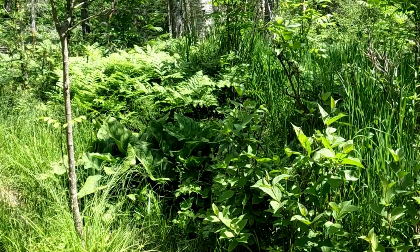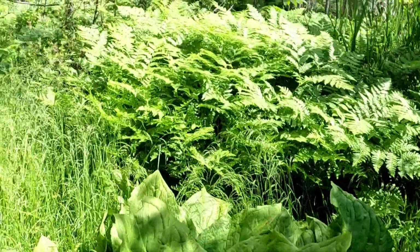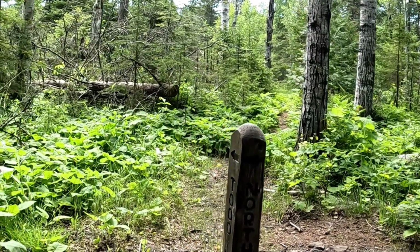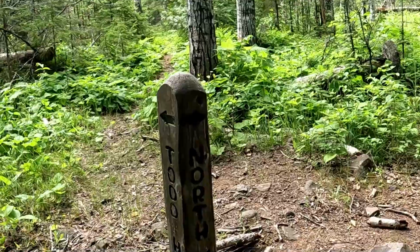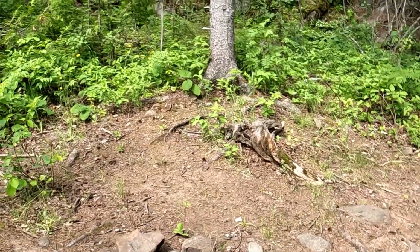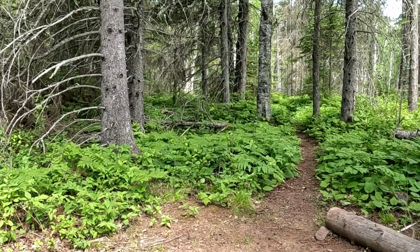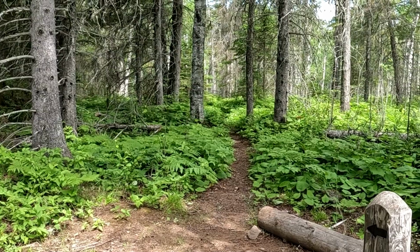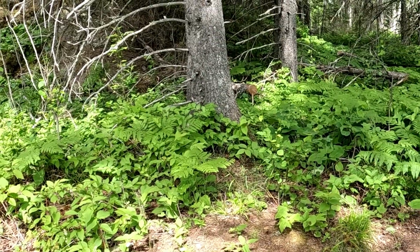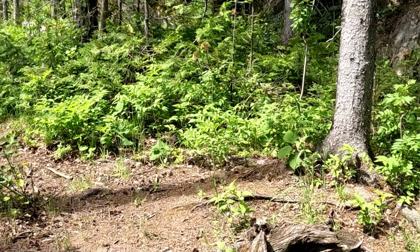But we're coming up to the Little Todd Junction. We are north Desor is that way we're going. It says, oh, it doesn't tell us the mileage. It says Todd Harbor, the way we came. And then Little Todd that way. We like Little Todd, it's really great, but we don't have time for it today, so we're going on. You can see the path to Little Todd is a lot more traveled than the path to North Desor. So here we go.